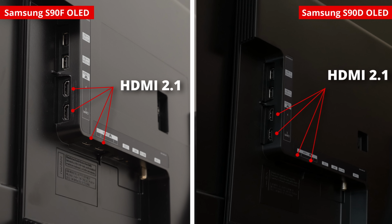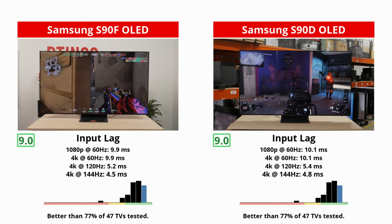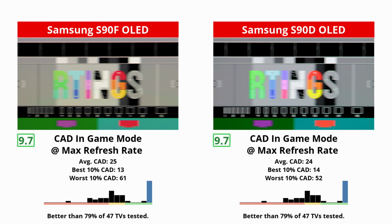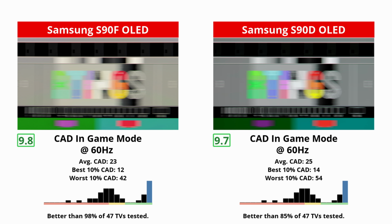4 full bandwidth HDMI 2.1 ports, 4K at 144Hz VRR, sub 5 millisecond input lag at 120Hz and 144Hz, and rock solid pixel response times. The S90D stumbles only on that NVIDIA duplication quirk.